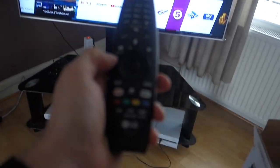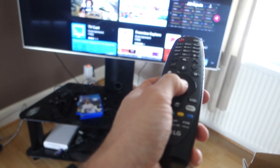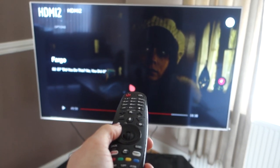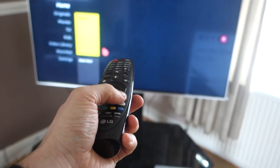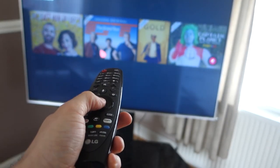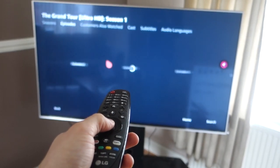Down here I've got the source, and I can go to my PlayStation. I was watching Fargo. Now the option that you saw before, if I go to Amazon for example, scroll down, it seems fairly quick to me.